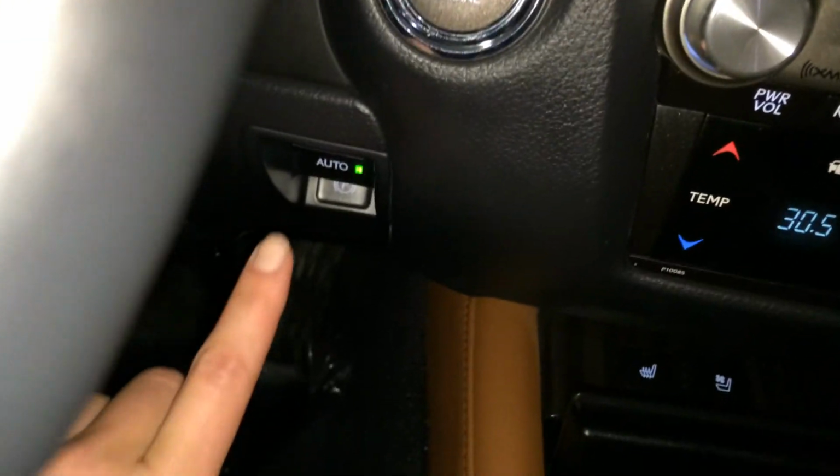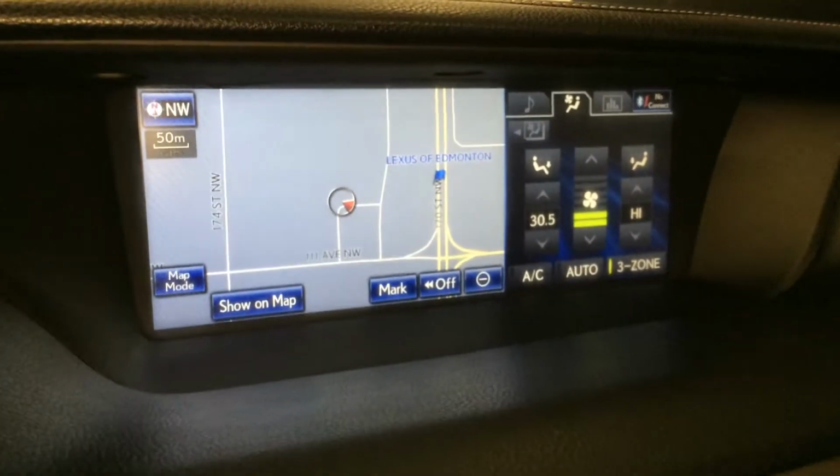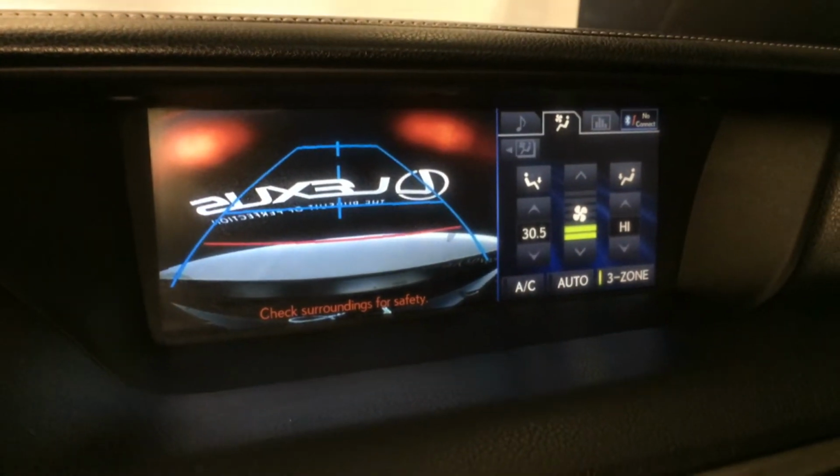This button controls information on the dash, cruising range, direct tire pressure monitoring system, engine start and stop button, electronic park brake, 12.3-inch display screen. It houses your voice-activated navigation system, backup camera. You have grid lines, side mirrors auto tilt down in reverse.